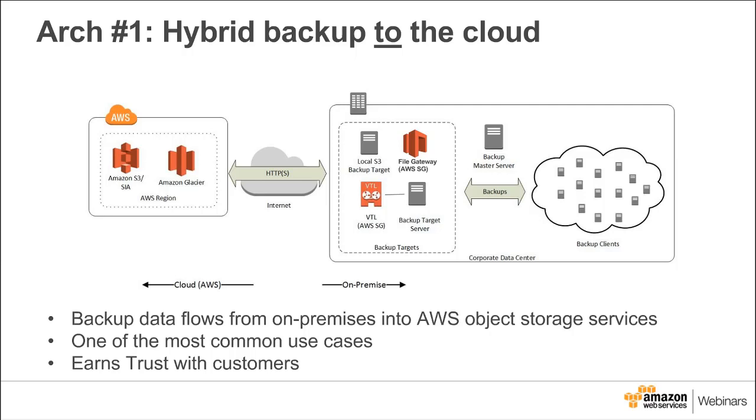It comes in sort of three flavors. The first flavor is as a virtual tape library. The second flavor is as an iSCSI LUN appliance providing iSCSI services for block purposes on premises. And then the third flavor is as a file gateway, whereby it writes data directly to S3, completely unmolested.